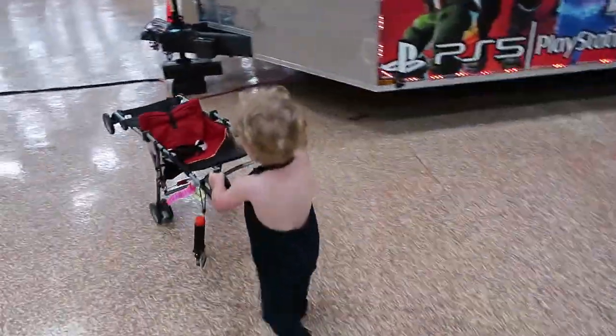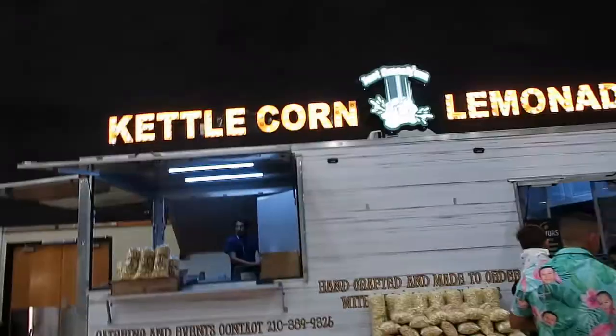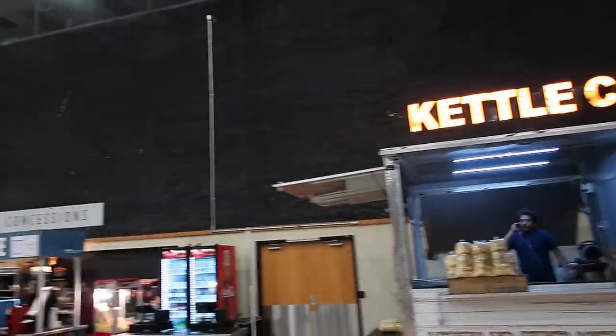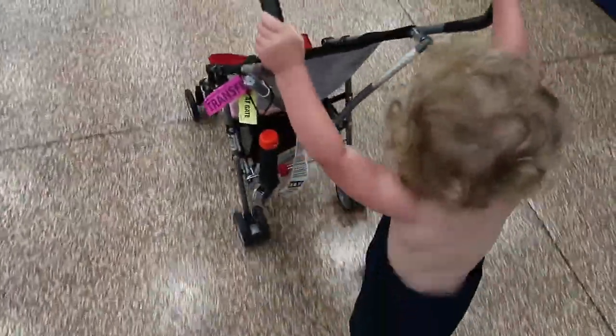Chloe, what are you doing? What are you doing? Kettle corn and lemonade and concession stands. Staple to any convention that you go to. Chloe, where are we going? Where are we going, Chloe? Chloe's taking the lead.